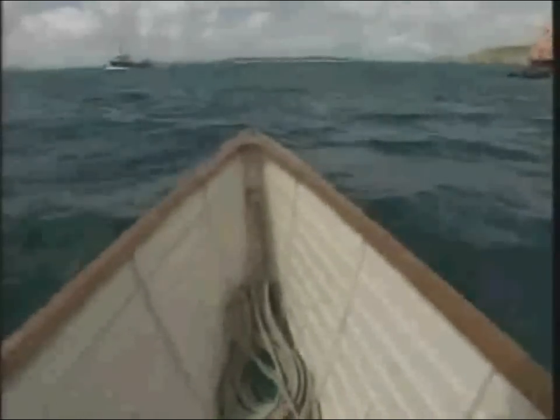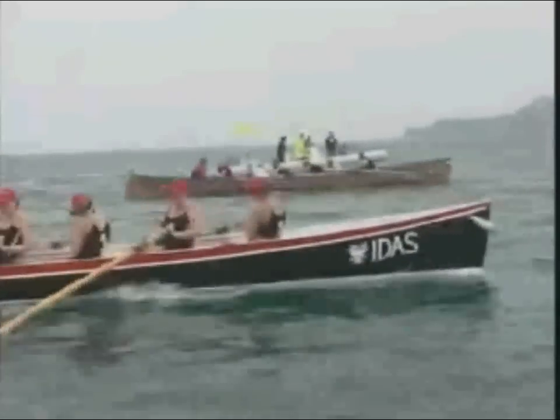The layout of a gig, you can see in this one, it's got 6 rowers and a coxswain. They have a sort of wooden footrest where the rowers can put their feet against and jam themselves in a big sea. They don't get thrown out, and that's really how it works.